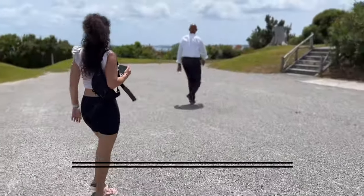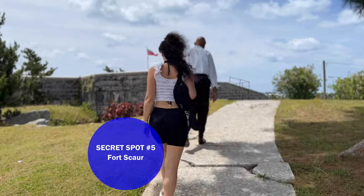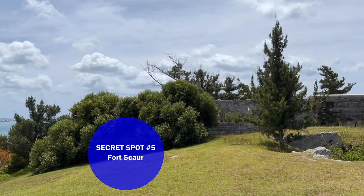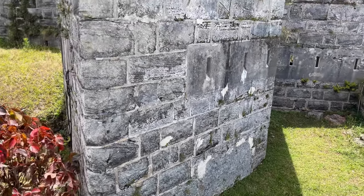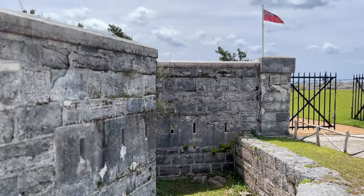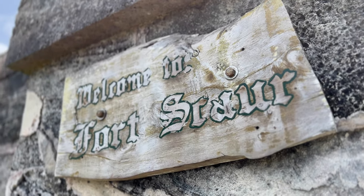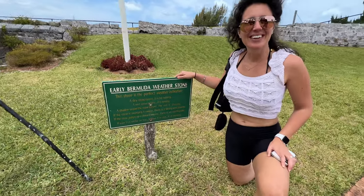So are you ready for secret spot number 5? And this one is good. It is the Fort Scour Fort. And I know you're thinking, well, we already seen one fort, but this fort is extra cool. You get to actually walk down inside of it through all these tunnels that are dark. It is like a true exploration, and check this out. Wow, a true early Bermuda weatherstone.